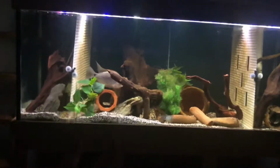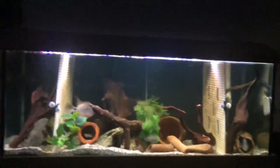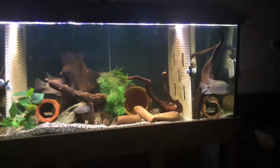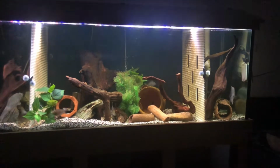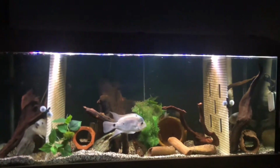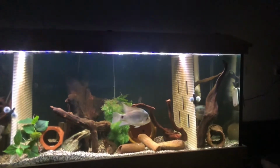So another 2 females, I believe, which is a bit of a bugger. I would have liked to get 1 male, but it is what it is. I'm pretty sure we got 4 females and 1 male in total. But I'll show you guys in the next one. There's a lot to show you in the fish room, so I'm really looking forward to that video.